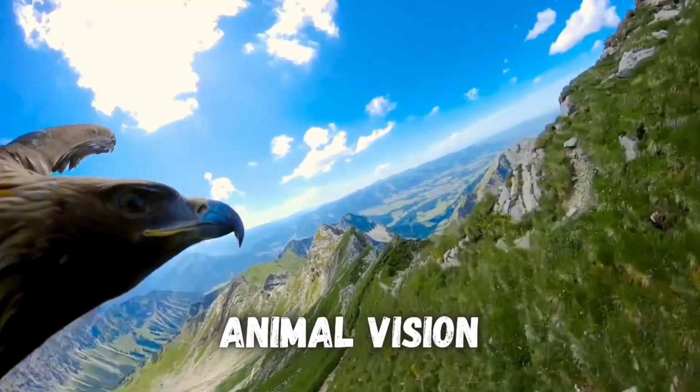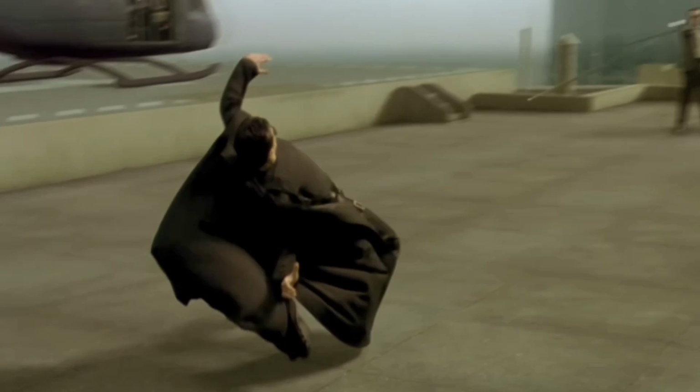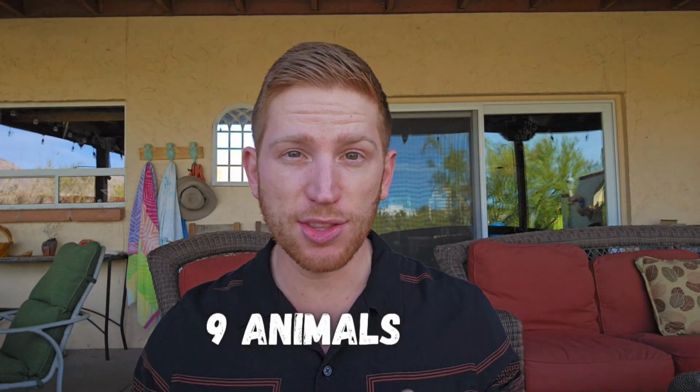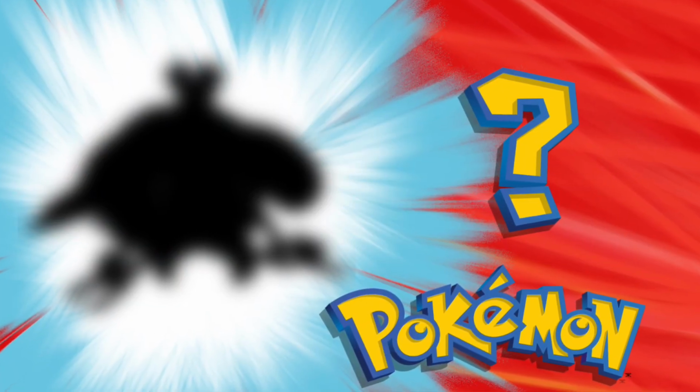Animals see the world very differently from us, whether they pick up colors that are invisible to us, perceive things in slow motion, or have complex eyes made up of thousands of little eyes. I'll break down how 9 different animals see the world, ranging from dogs to snakes to sharks. And number 9 has the craziest, most complex vision that scientists have ever discovered.